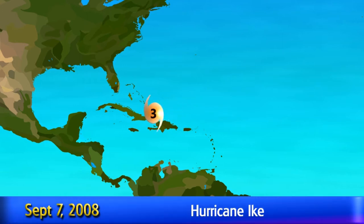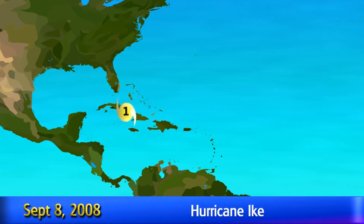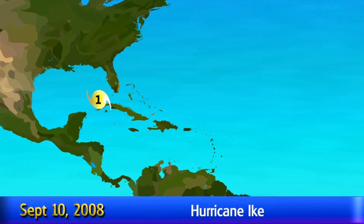Ike then began to approach the Turks and Caicos Islands, which it passed at its secondary peak intensity as a Category 4 hurricane, and then weakened once more before producing another burst of intensification just before making landfall in Cuba, which it did as a Category 4 hurricane. Ike weakened over land and then paralleled the southern coast of Cuba as a Category 1 storm before making another landfall near the western end of the island.